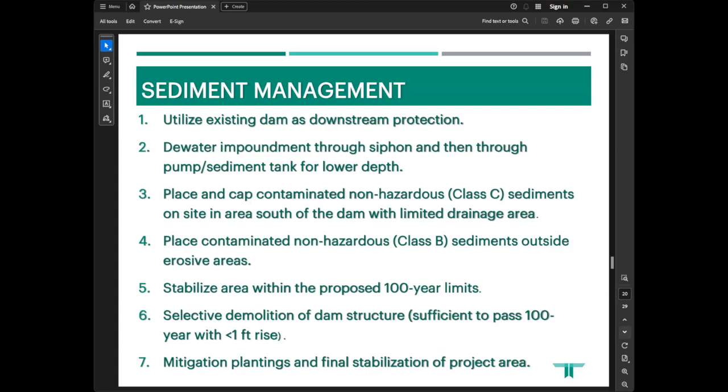And as a result of the sediment sampling, we developed a sediment management plan, which includes utilizing the existing dam as a downstream protection, dewatering of the impoundment through the siphon and then through a pumped sediment tank to lower the depths, placement and capping of the contaminated non-hazardous Class C sediments on site in areas south of the dam with limited drainage area. The placement of the contaminated hazardous Class B sediments outside of the erosion area and stabilizing of the area within the proposed 100-year limits. Then selective demolition of the dam structure sufficient to pass the 100-year flow with less than a foot rise, and the mitigation plantings and final stabilization of the project area.